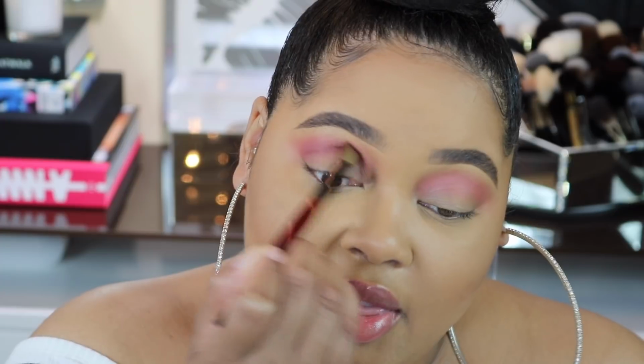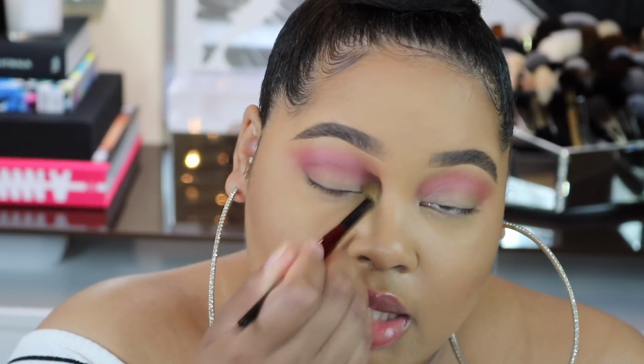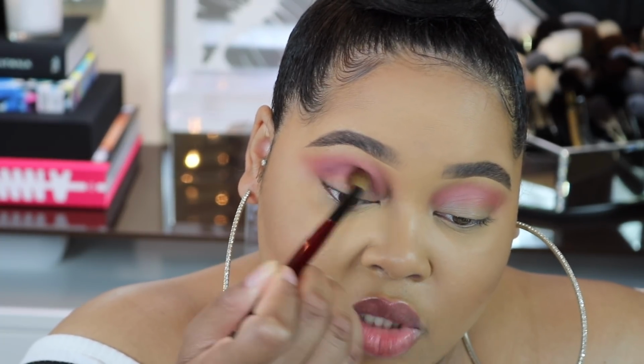And I'm feathering this color into the inner portion of the lid, but I'm concentrating the majority of that color on the outer portion of the crease. And then I'm going to go back in with one more dip just to really define that crease area and just really focus that shade right here.